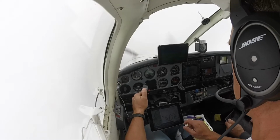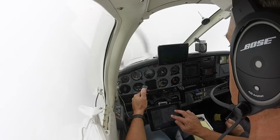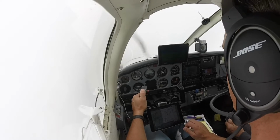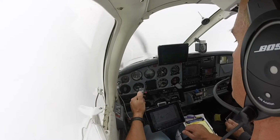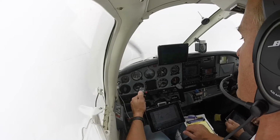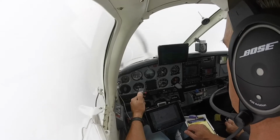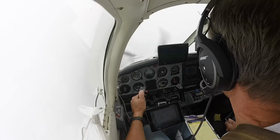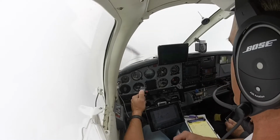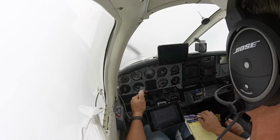We're on approach. We got our frequency Unicom in there so we can light up the runway. We're going to start the approach at 3400, so we're at 4300 at the moment, and we'll probably get a descent down to 3400 at some point. And 1740 is our minimums.